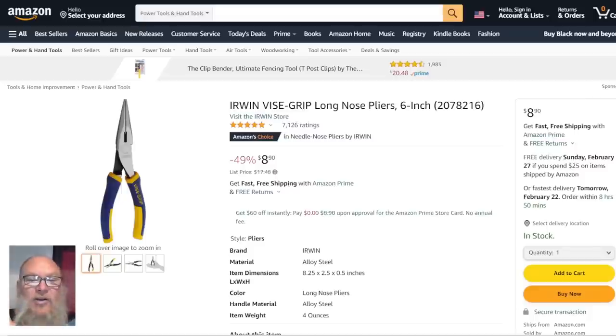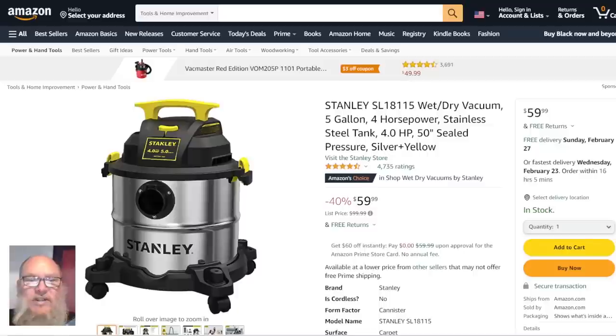We got the long nose pliers here, 6 inch, 49% off, down to $8.90. Irwin has always been that kind of good bang for the buck kind of thing, if you know what I mean. They're not the top super high end. They're definitely not bargain basement. They last a good long time. They have really good cushioning on the grips. They're just good quality ones. And when they're on sale like this, if you need something in that, they're kind of a no-brainer. Of course, they have lifetime warranties on all that.